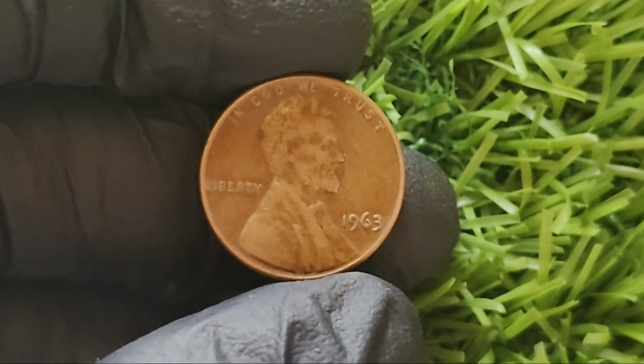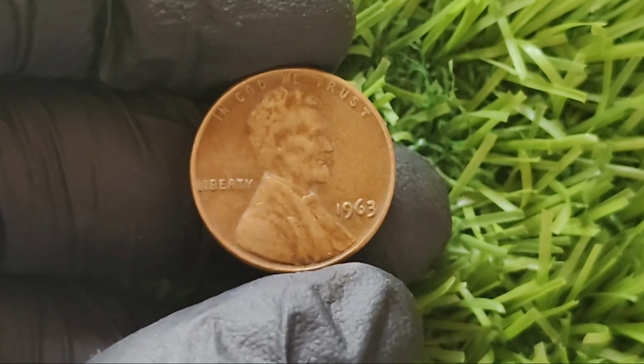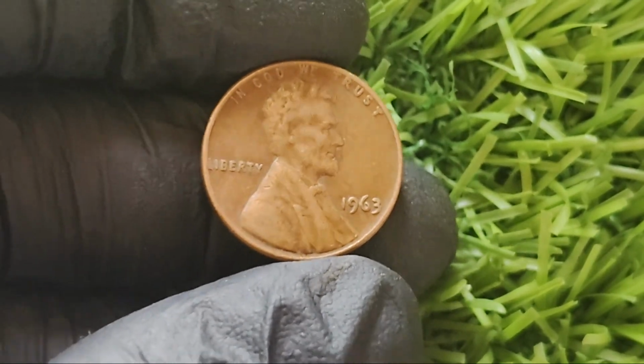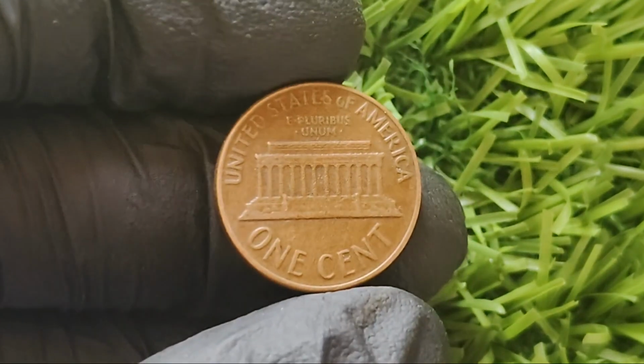Use a magnifying glass. Seriously. Those tiny imperfections are the difference between 10 cents and 10 zeros. Now, you may be wondering, don't clean it. Never scrub or polish a coin. That can destroy its value instantly.